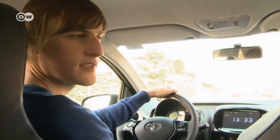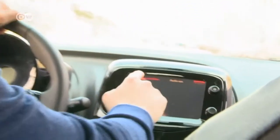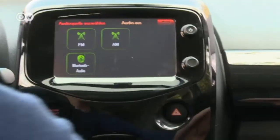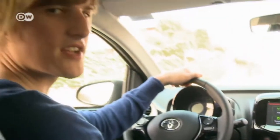Andre says not only is his test car's sat-nav system nicely displayed, he can even connect his mobile to it via Bluetooth and turn it into a car stereo. And as an option, Toyota will install a Wi-Fi hotspot in the glove compartment, but the driver has to resist the temptation to check social media on the road.